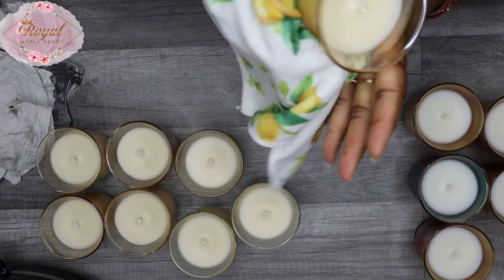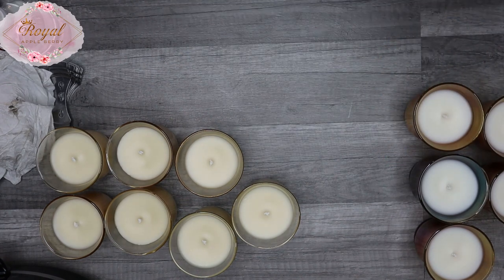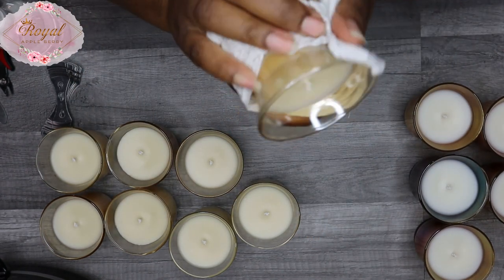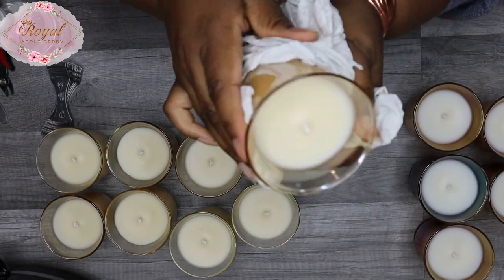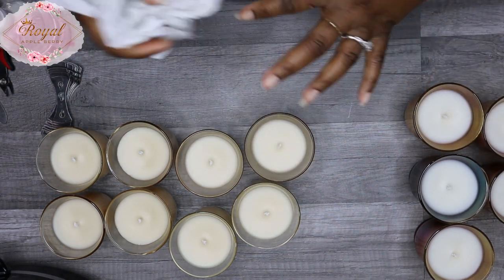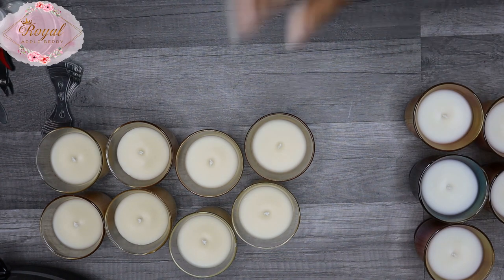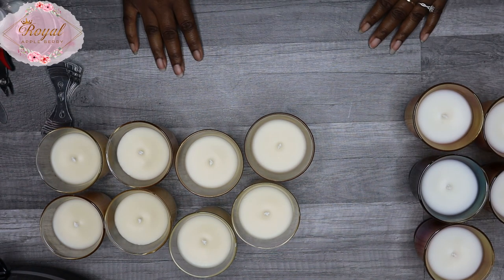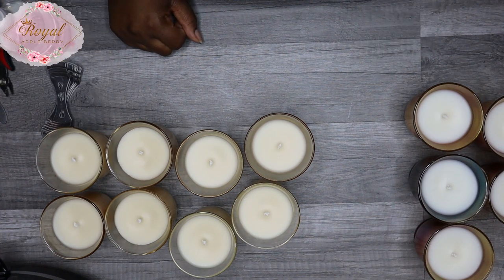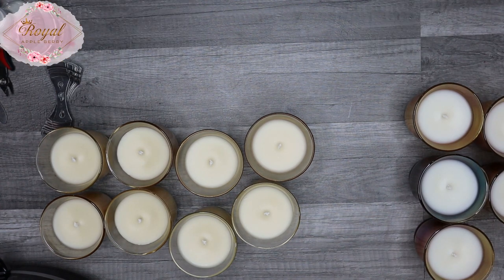So I got these wax tarts. Let me tell y'all about my wax tarts. I don't know about y'all, but I love a wax tart. Me personally, I like wax tarts better than I like candles. I like them both, but I like the convenience of a wax tart because you just pop them in, and of course you have to keep an eye on them, but you don't have to pay as close attention.